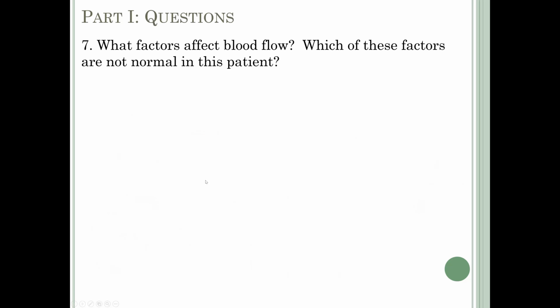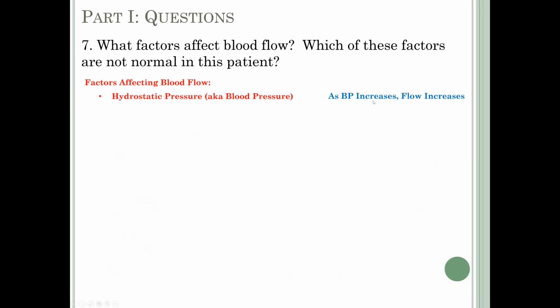Number 7, what factors affect blood flow? Which of these factors are not normal in this patient? So the factors affecting blood flow are the hydrostatic pressure, which is what we call blood pressure. And so as blood pressure increases, blood flow increases, and then vice versa.